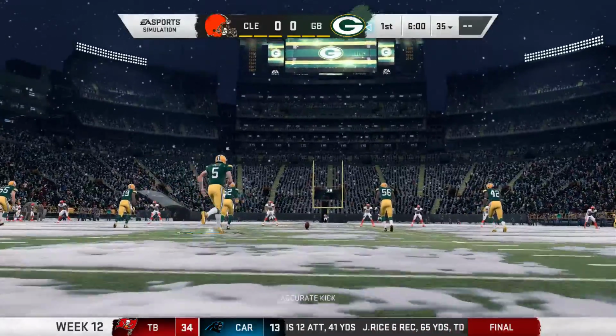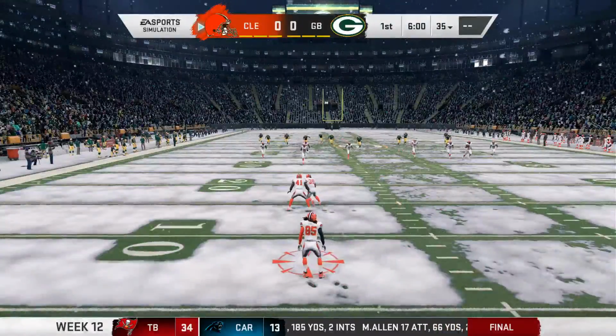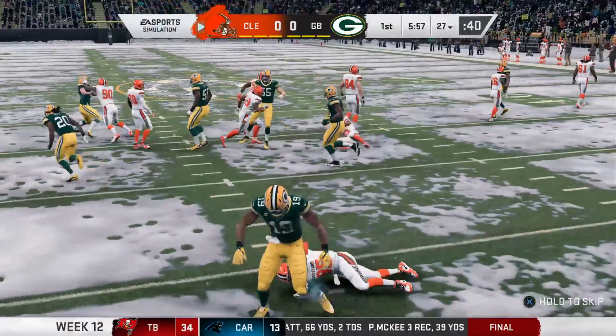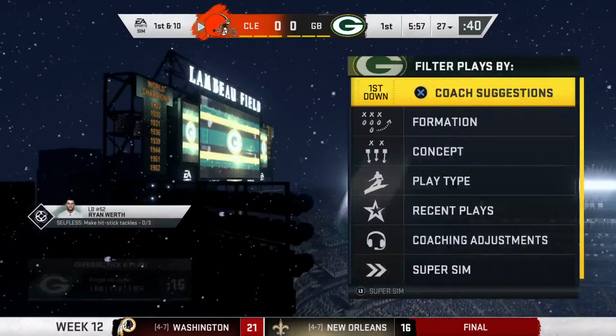The final playoff push is upon us. It's Week 12 of the NFL season, and we're underway on EA Sports. This will be fielded at the 8. And he'll take this across the 25, couple extra yards, up to the 27-yard line.